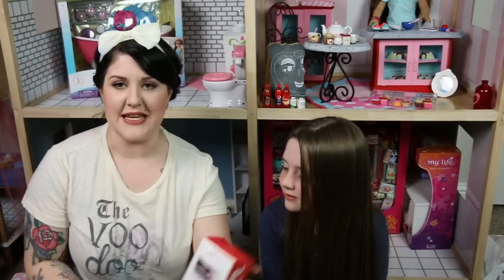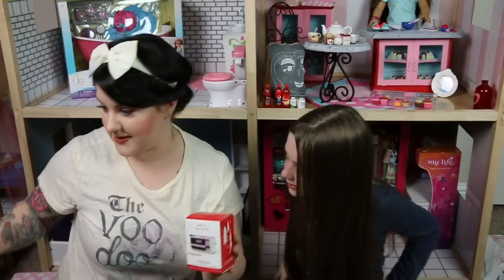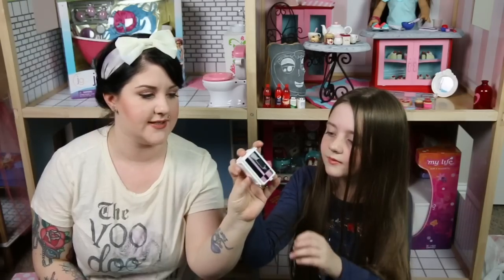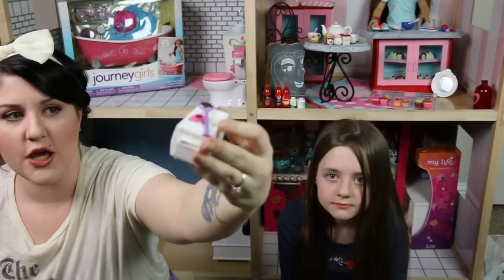We found the Easy Bake Oven, and it looks just like the Easy Bake Oven, and it's perfect, perfect, perfect doll size. So look how cute this is. Very cute. Let me hold it up so everyone can see. Isn't that cute?